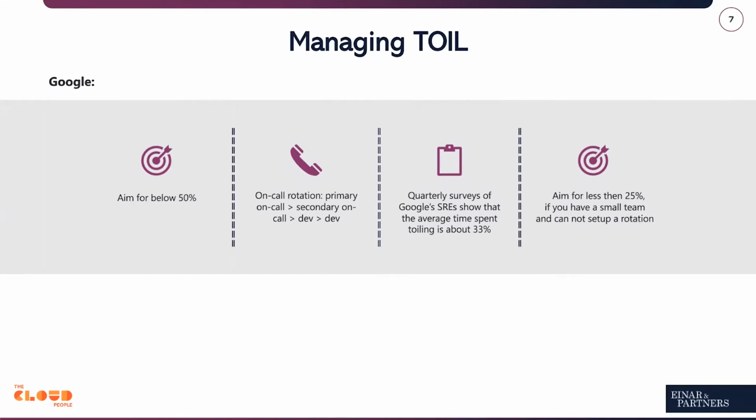Okay, Google's point of view is that you should aim for a maximum of 50% of TOIL per SRE. How Google tries to accomplish that is by having weekly rotations on their operators or developers, that you will do 1 week of primary on-call where you just handle TOIL. Secondary, next week is secondary on-call where you're also doing TOIL, and then you have 2 weeks without it. And that way you'll get 50%. So you can really easily calculate there.